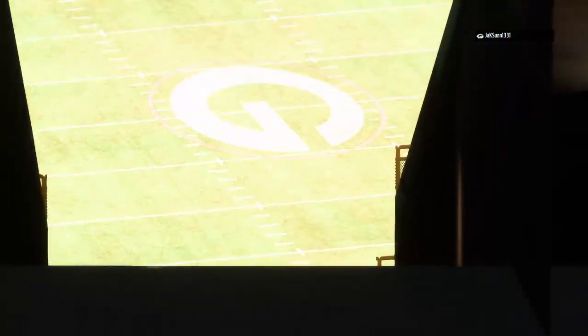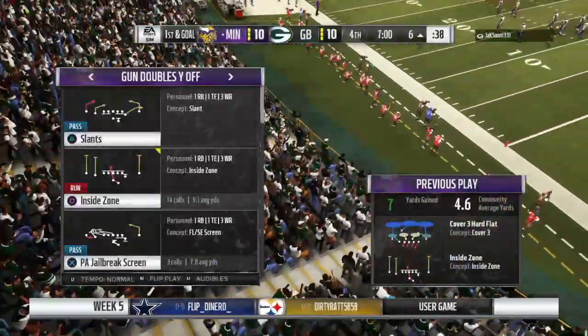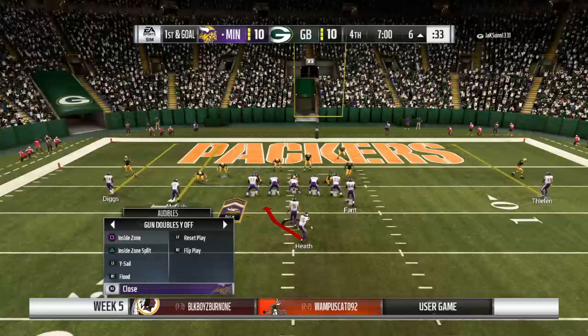Back now at Lambeau. All even as we get ready to start the 4th. A field goal could get them the lead, but it might not be enough here as they come up on 1st and goal.